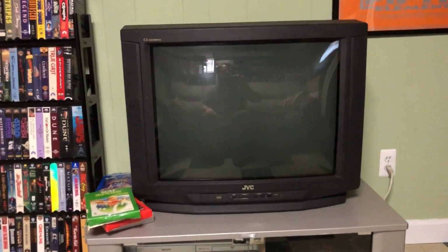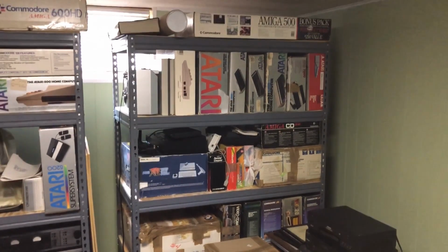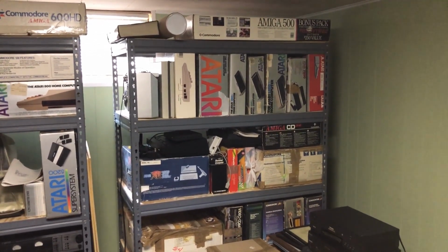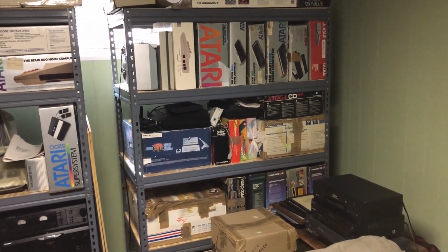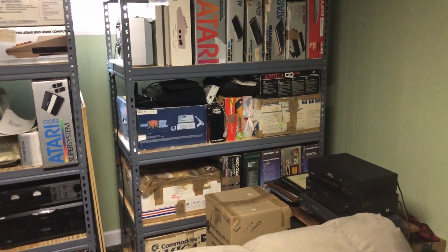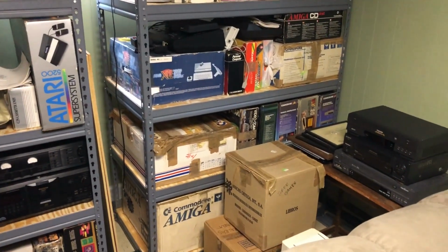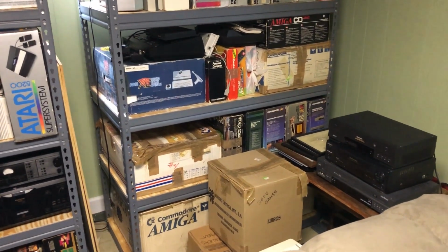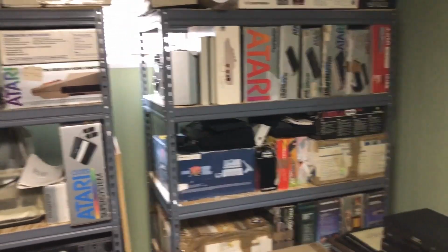But yeah, that is a quick look at the gaming room area. And over here, this is where I store my computers. As you can see, I really focus on Atari and Commodore. I've been buying these things for a long time. I generally got them pretty cheap. I usually focused on getting boxed systems if I could. The boxes have been around the world, so they're not in the best condition, but the computers generally inside of them are in really good shape.